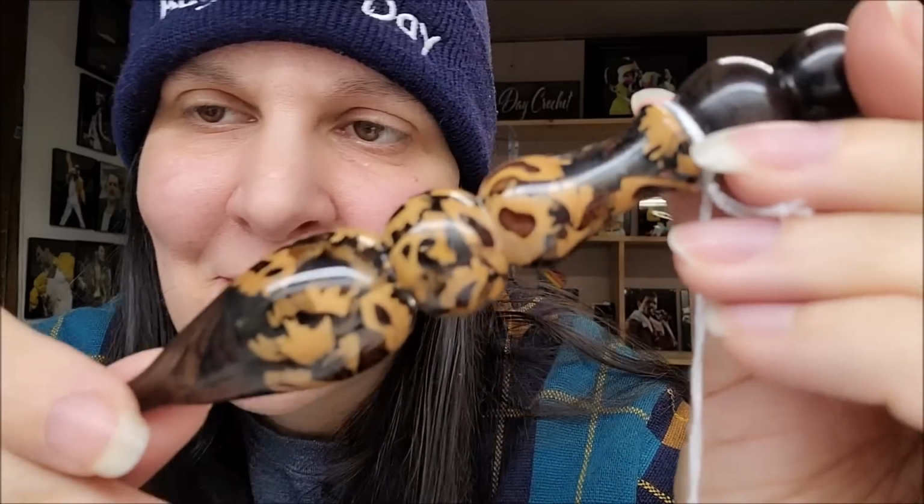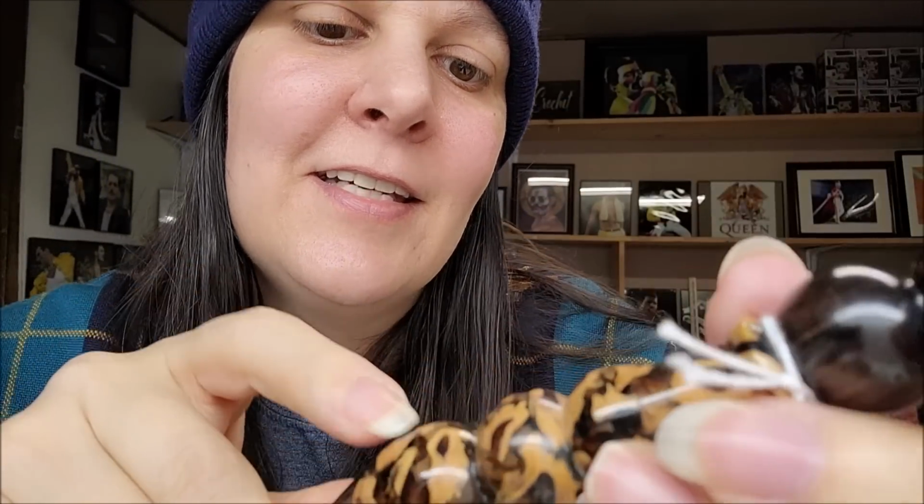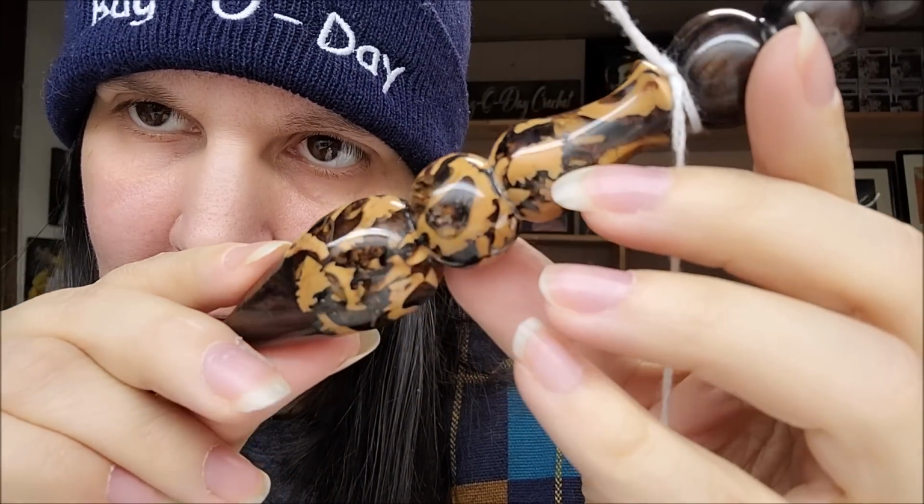Wow. It's so cool, those walnut shells in there. Look at that. You can see them. I can see them really well. I don't know if you guys can. It's so interesting.